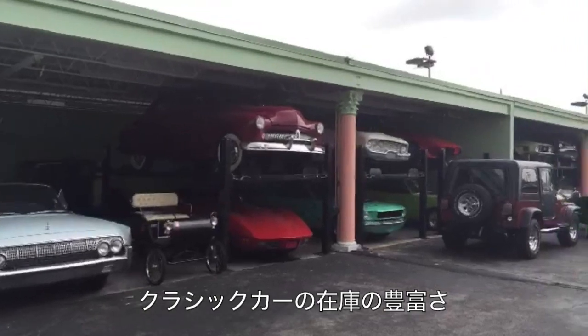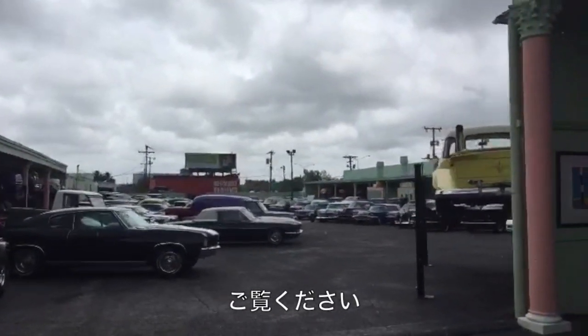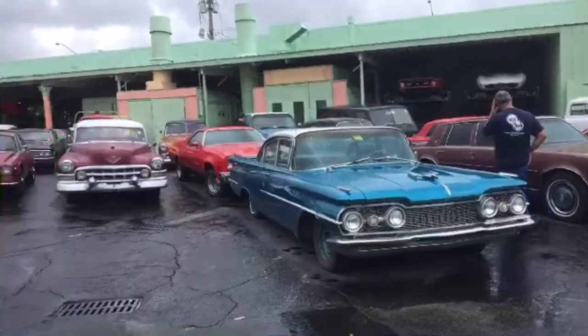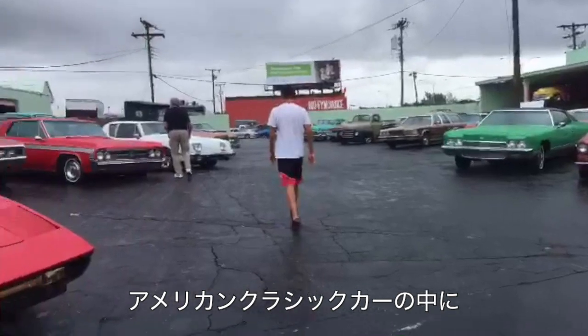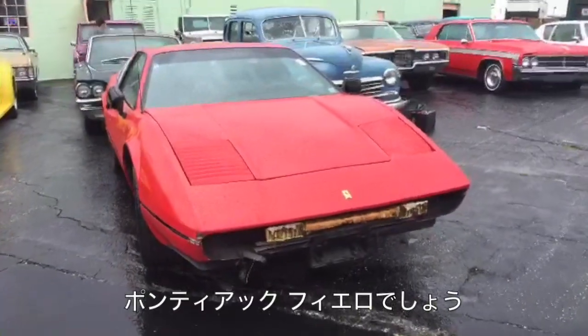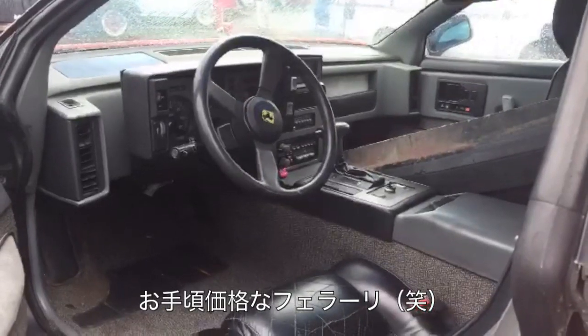Talk about inventory of classic cars. How about this? Check this place out. Holy cow. He's got a little bit of everything right here. Next to all these classic Americans, what do I stumble upon? I thought it was a Ferrari. I don't think so. I'm going with Pontiac Fiero. What about you? Finally found a Ferrari that I can afford.